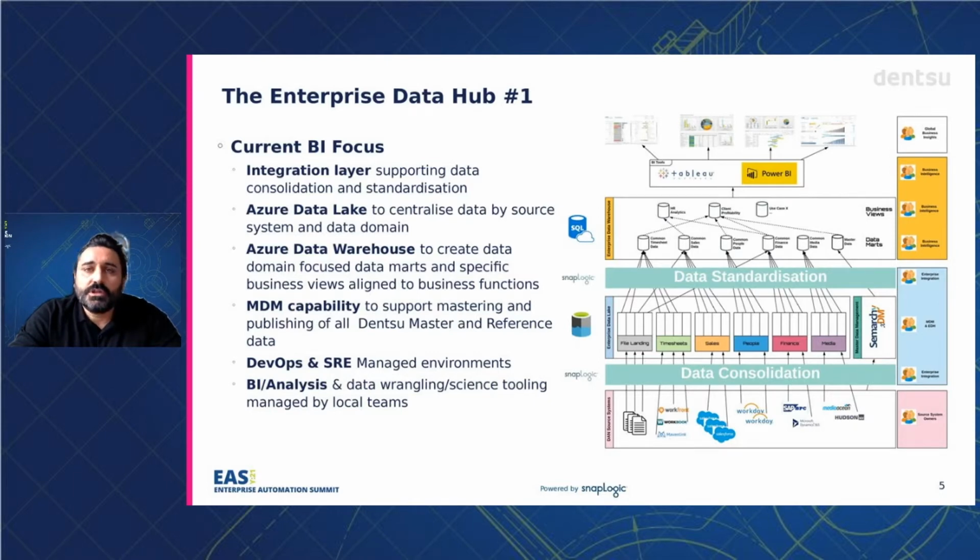We have also introduced the concept of file landing here. So a user could upload a file, or an application could write a file to the file landing zone. A pipeline will then move the data to the correct container there. The data, by SnapLogic again, is then pushed up to the enterprise data warehouse, where we have separate data marts.